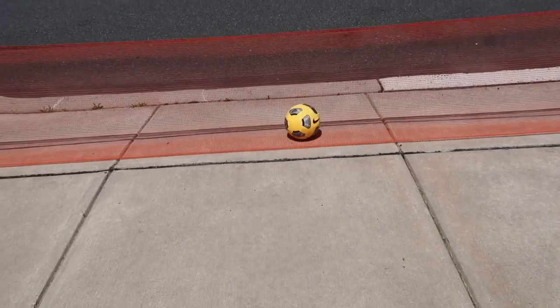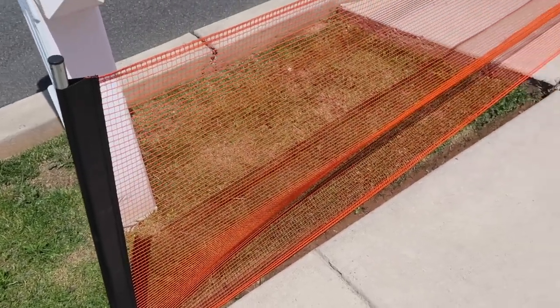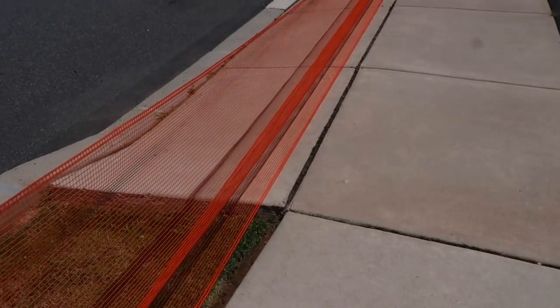So the very first thing I'm going to share with you guys, I actually don't have it here with me. It's large. It goes at the bottom of our driveway. It's like a ball stop and it's bright orange. It comes with these pipes that you put in the ground, and then you put the netting in the ground too. So what it does is it blocks balls from getting in the street.